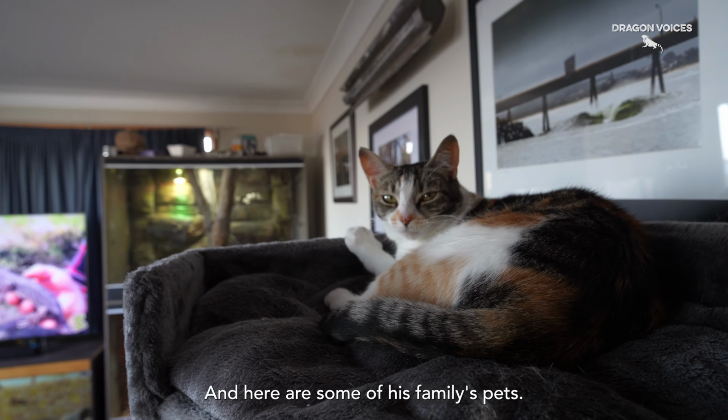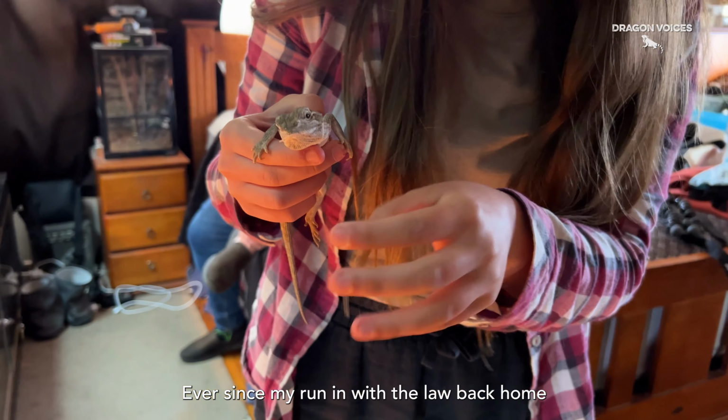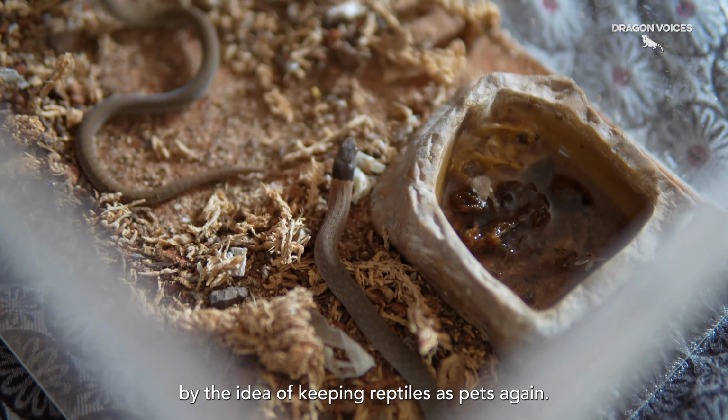And here are some of his family's pets. Ever since my run-in with the law back home, I've been scared and disillusioned by the idea of keeping reptiles as pets again.